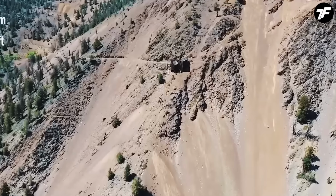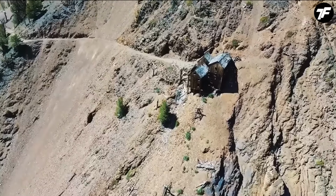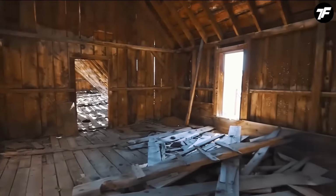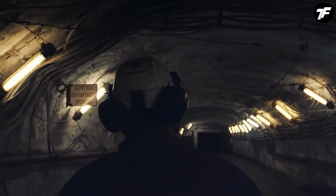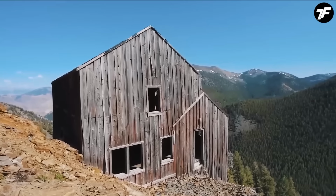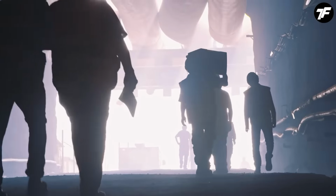At an altitude of 2,500 meters in the remote mountains of Idaho, an explorer found the abandoned mining complexes of Skylark and Ramshorn from the late 19th century. These buildings, constructed directly into the rock walls, once served as home for miners who extracted lead and silver. And it is amazing that the barracks, cable car supports and other structures are still standing almost exactly as the workers left them more than 100 years ago.